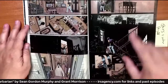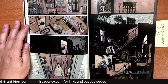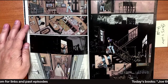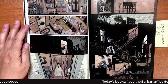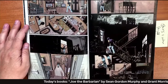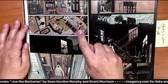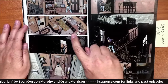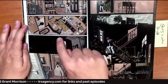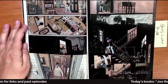Oh, you know what kills me, Corey? Look at the page on the left. There's a lightning bolt being created by the counter in the kitchen. Oh, right, leading. You can see that this edge of this table continues on into the shadow of the next thing, which matches up with the door. That just kills me. Oh man, that spread, that layout.